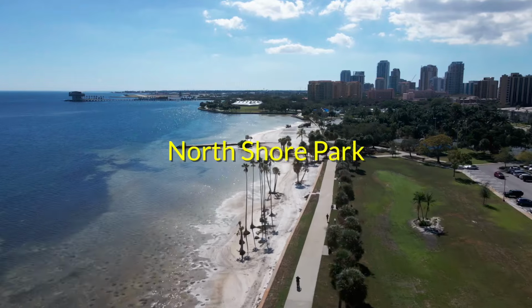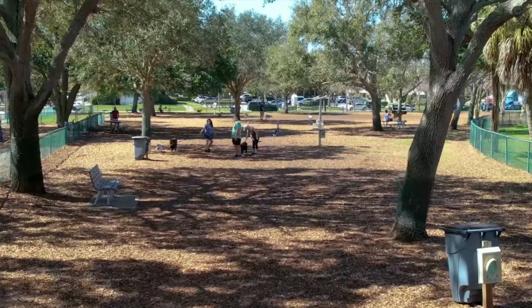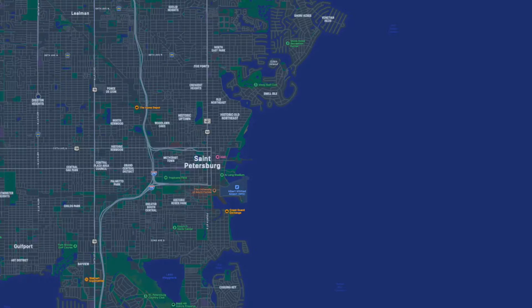Now continuing on, this is North Shore Park, and when I picture those spots that tourists completely miss but locals love, this is what I think of. North Shore Park has all these amazing walking trails, beachfront areas, and one of the best waterfront playgrounds in the city. In the distance, you can start to see homes that sit on one of the most famous and prestigious streets on Snell Isle. It's Brightwaters Boulevard.